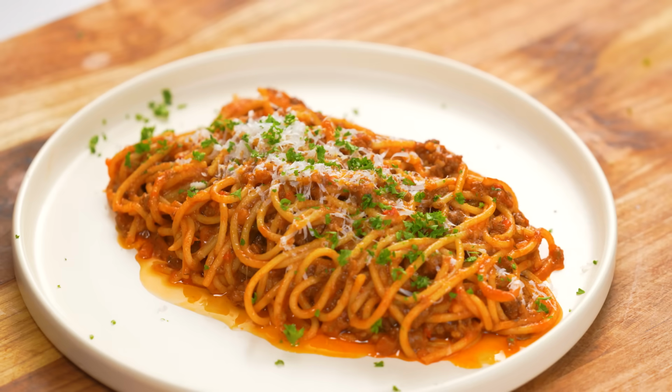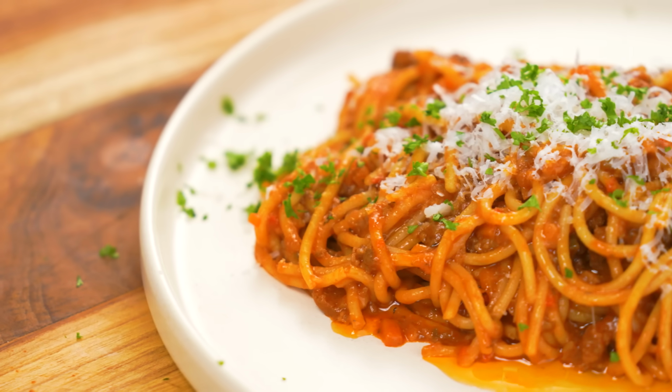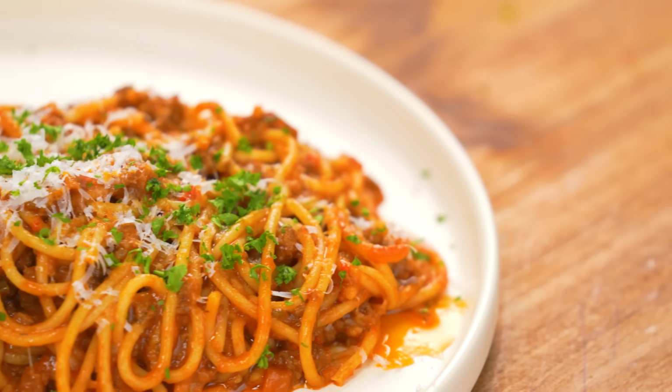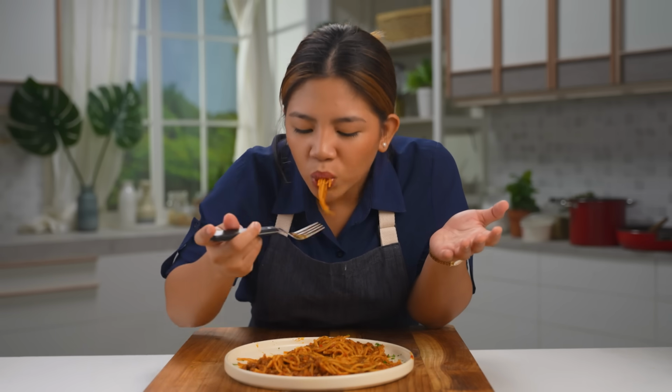Yung technique na slow cooking for 12 hours, it's usually done when you're using chunky pieces of meat. But in this case, it's ground meat. You would think it kind of doesn't make sense. But when you taste this kind of dish, mararamdaman mo na yung pag low cook, pag simmer sa kanya ng sobrang tagal, it helps all the flavors like marry each other. So good.